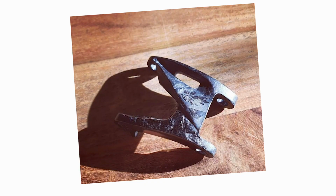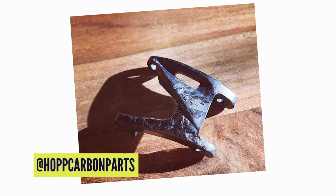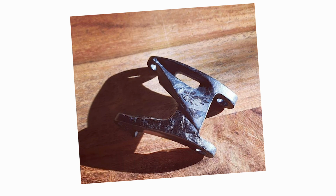Nice. Yes, rather. The masters of machining, Hope. Carbon, not machining. Well, it's just the most extortionately expensive, almost pointless tech, but you can make your SRAM Access mech like 7 grams lighter, so why wouldn't you?